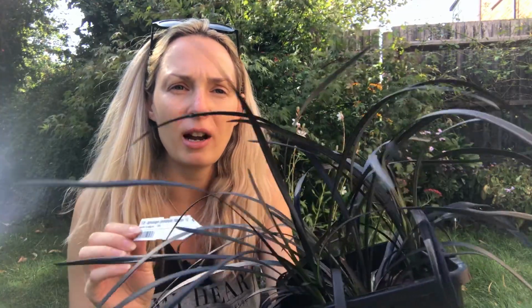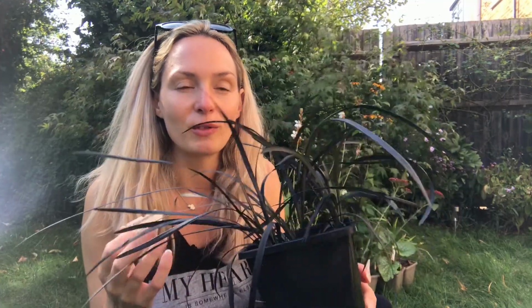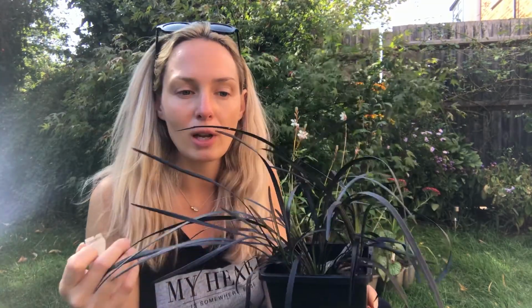Another shade loving plant is the black grass, and I always love this plant. It looks amazing. I love black plants, black foliage, black flowers, and I wanted to have this for a long time, so finally got it as well.